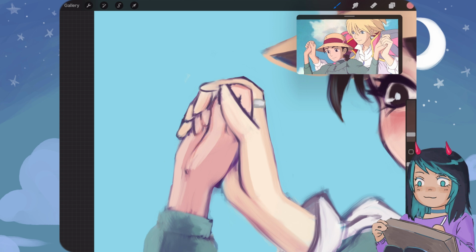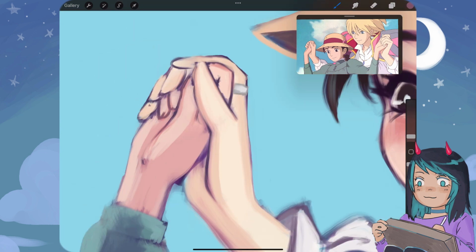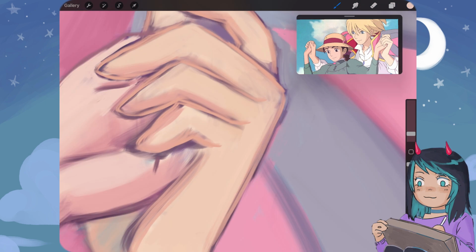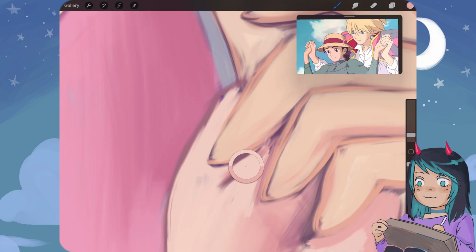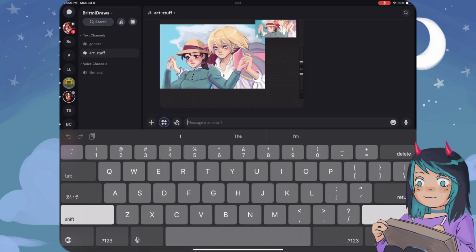And then I drew his ring, and then I'm trying to clean up the line art a little bit, or not the line art, but the darker sketch area that's around it. And then I end up not really cleaning it up very well, in my opinion. It's just a lot of back and forth.